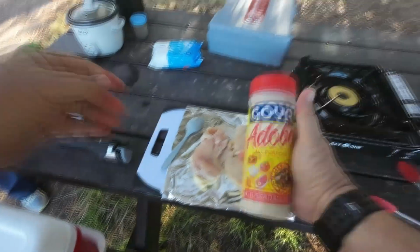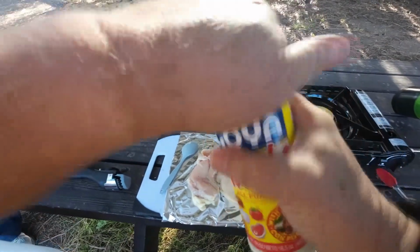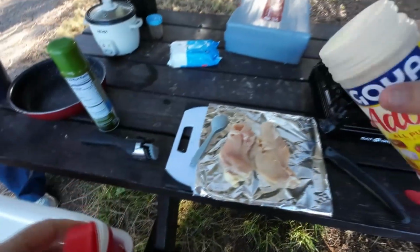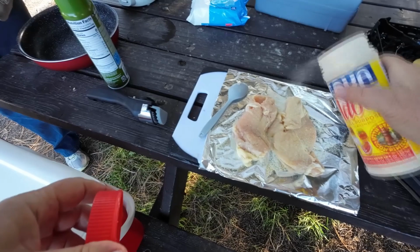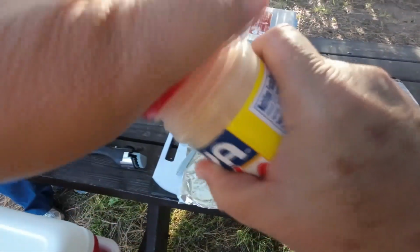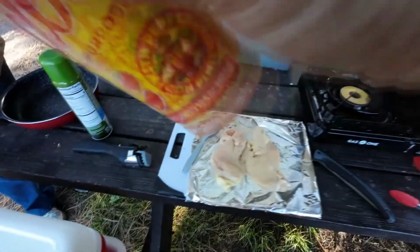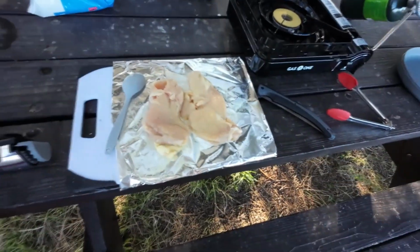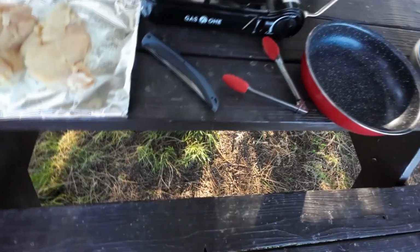All right. So they all try this. I've literally never had this seasoning. Adobo. Better smell it. Oh, it's all over it now. Whether you like it or not. And they always use a bunch of it, so I don't know whether I'm making a mistake here or not. What's in it? Don't know. Let's find out.